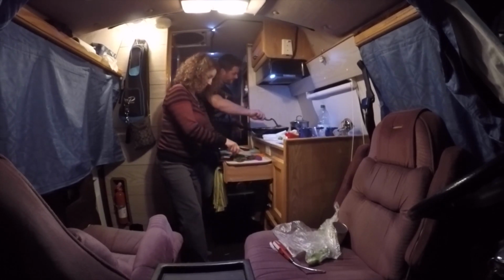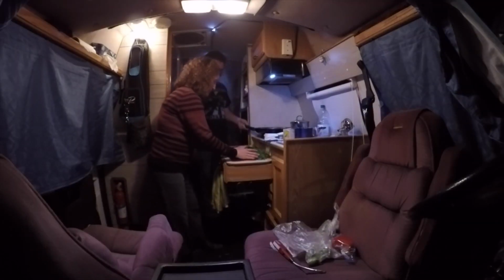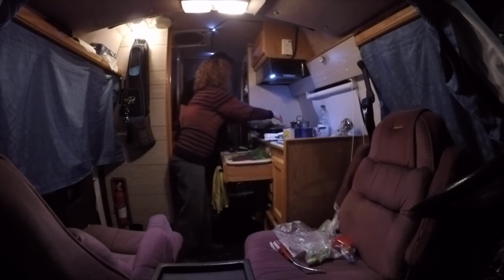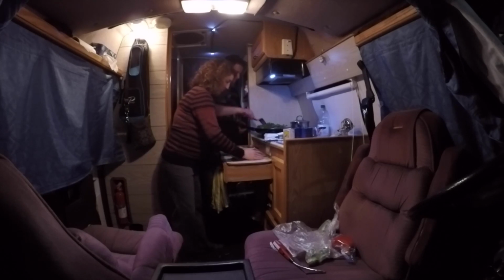Soon to be kale. All right, are you ready for the kale? I'm ready. Here we go. Okay. I don't know if we need all of it, but it does shrink up quite a bit. Yeah, let's just do it. Okay. Here we go.